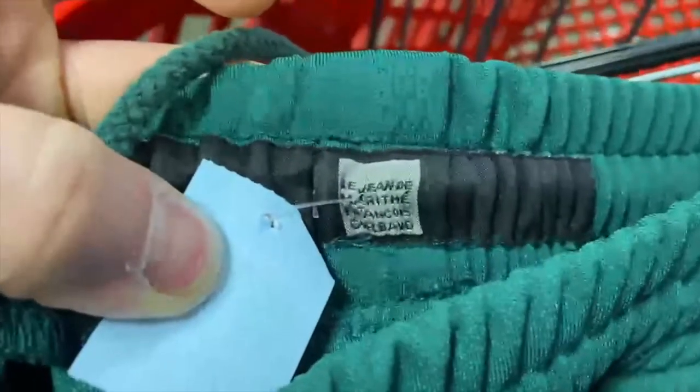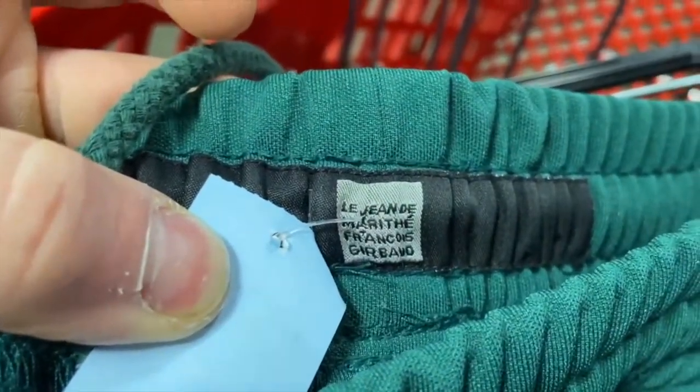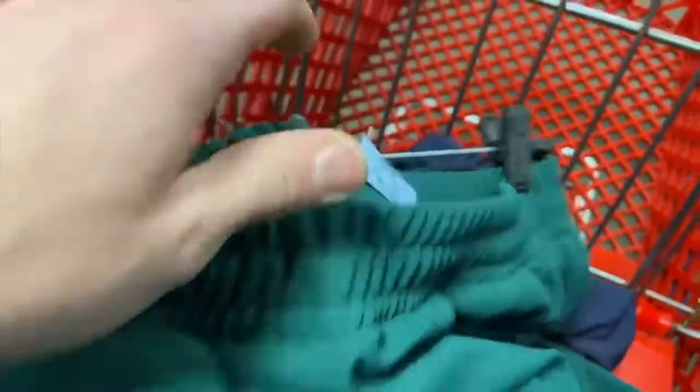I did find another pair of pants. I've never heard of this brand before, so I decided to look it up. You tell me if you've heard of these guys. I looked up the jeans and they sell for about 50 bucks. Couldn't find any of this exact pair. They're $6, so I'm gonna try it out, see if I can learn a new brand today. I always gotta look at brands I've never heard of, because you might find something that might be interesting to sell.